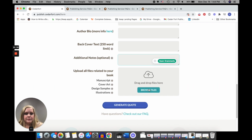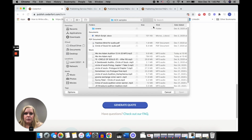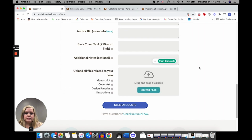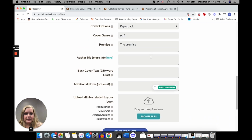Then you can upload your files here. It's very simple to upload your files. You just choose Browse File and then find your files within your computer. Now, let me finish filling this out and then I will show you how to generate a quote.